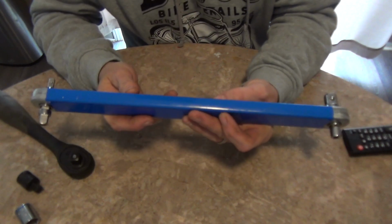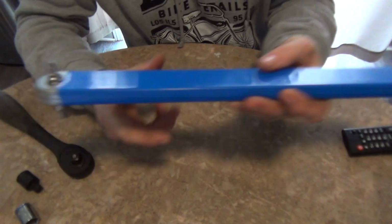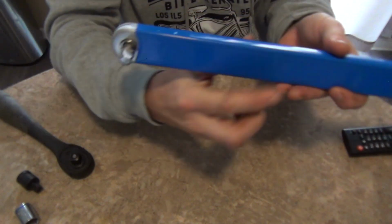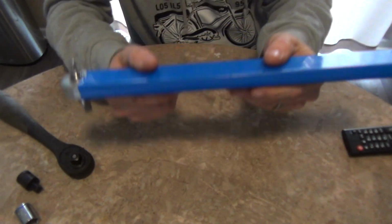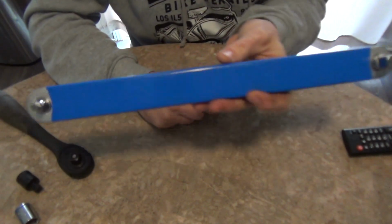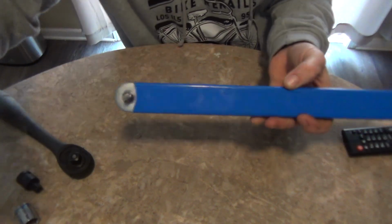Oh, and one more cool thing I want to mention about this. For the sake of keeping all your bits together, you can actually pop all of your bits in and they stay in. They're not coming out. So I throw it in my bag just like this, and I have yet to have any of these bits fall out. Kind of nice for keeping everything together, right?